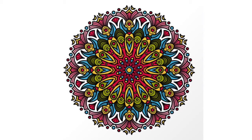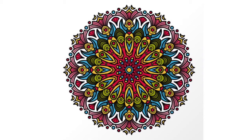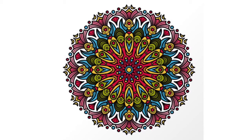Do you see the blue? Look all the way around the circle. Looking at the blue bits. Now look at the pink bits. Look all the way around the circle. Do you notice the little circles on the outside? Now move your gaze back to the center with a yellow dot right in the middle.